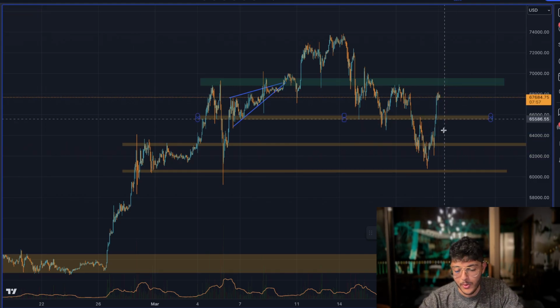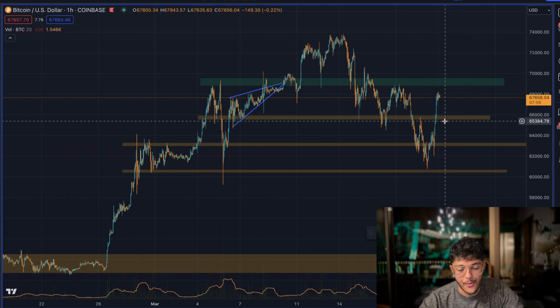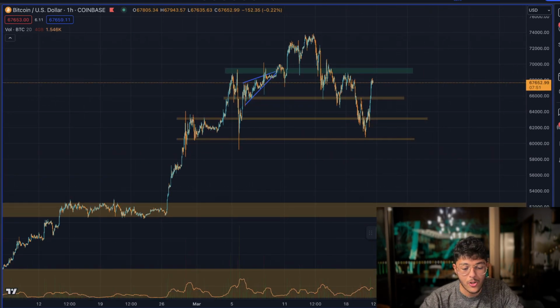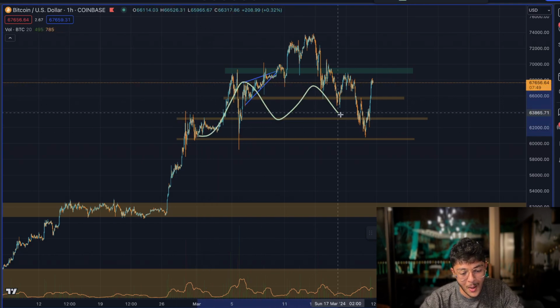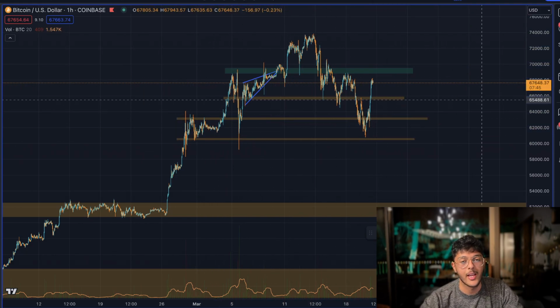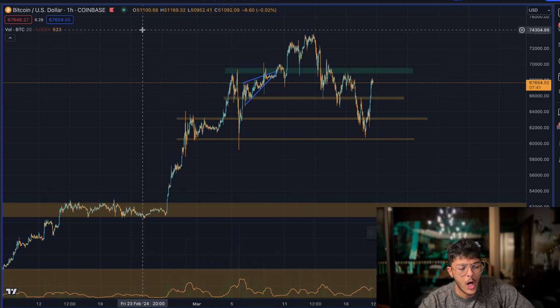I think we've got a nice bounce right here. I think we could potentially be entering a bit of a sideways range, and if we do, get yourself ready for the moves that are going to come, because if Bitcoin goes sideways right now, to me, that's going to be the strongest indication that we're looking at massive continued upside on this chart.